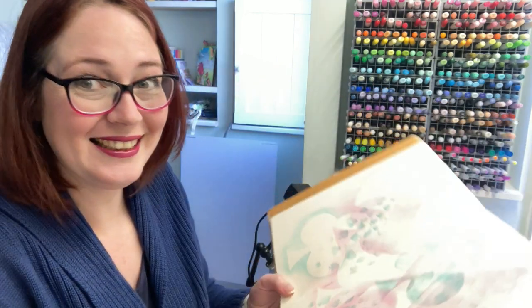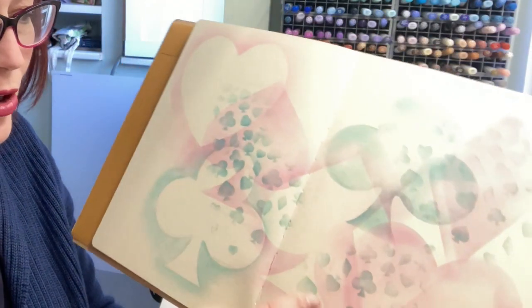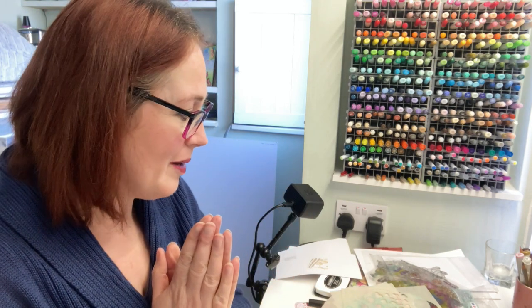So excited! I actually kind of wish I hadn't put the sprinkles over the top, but I'm going to be doing another page again with the big playing cards. That looks ace. That's not at all what I had in my head when I thought about doing them. Yeah, love them. Really, really happy. Definitely think we're going to try and launch them Monday.